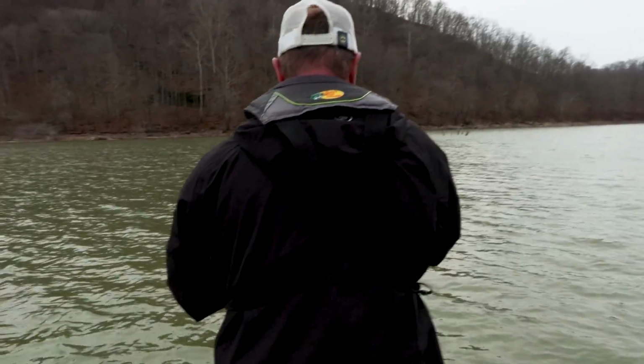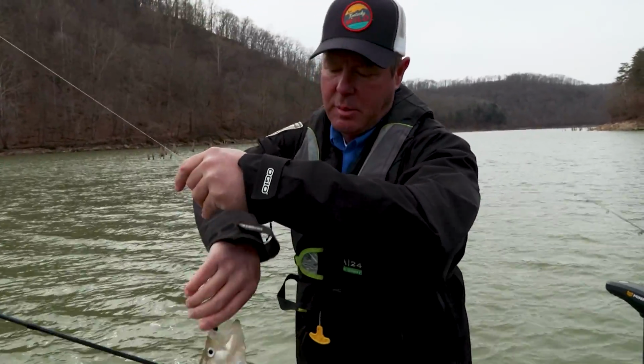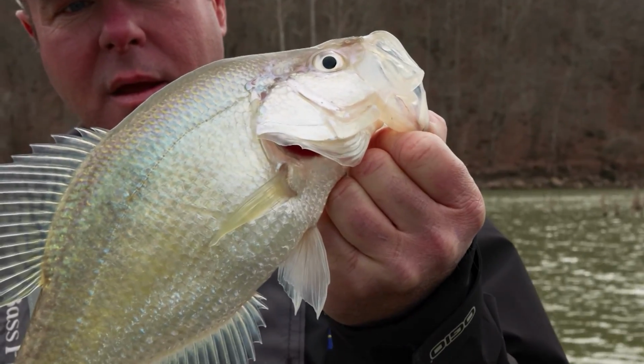Oh, well, that time I just had to be patient as you scanned away and came back to him and wait to see where my lure was. And when it came back and I could see my lure, I happened to be right on it.